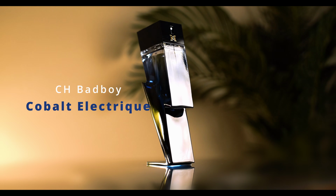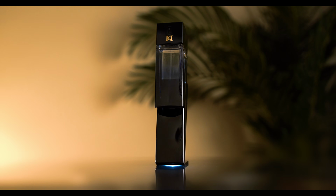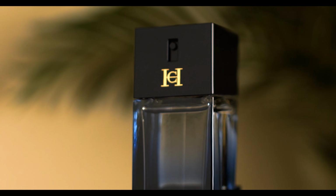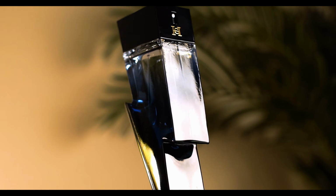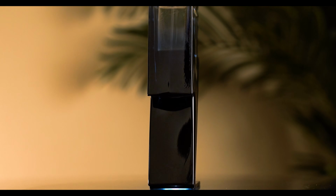Today, we're gonna be talking about Bad Boy Cobalt Electrique. This is a Parfum concentrate, and it's a blue style fragrance within the line of the Bad Boy DNA. I feel like the Bad Boy DNA, though, is pretty blue, quote unquote, but I feel like the blue bottle is just an addition to the whole vibe that the Bad Boy is.